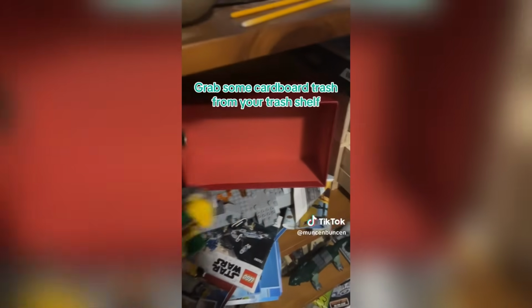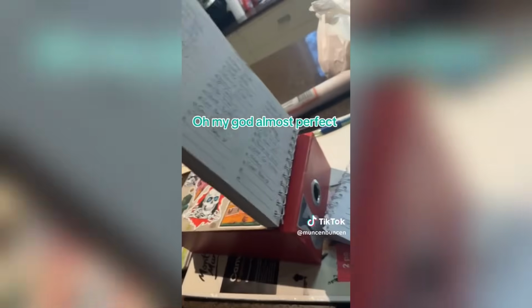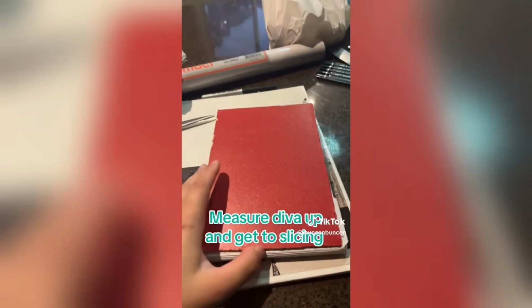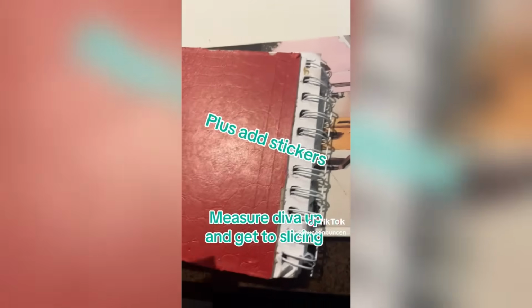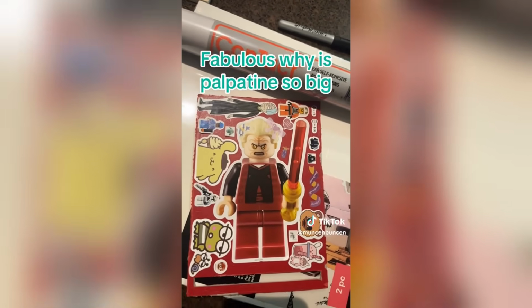Grab some cardboard trash from your trash shelf. Break it out. Oh my god, almost perfect. Measure it up and get to slicing. Fabulous. Why is Palpatine so big?